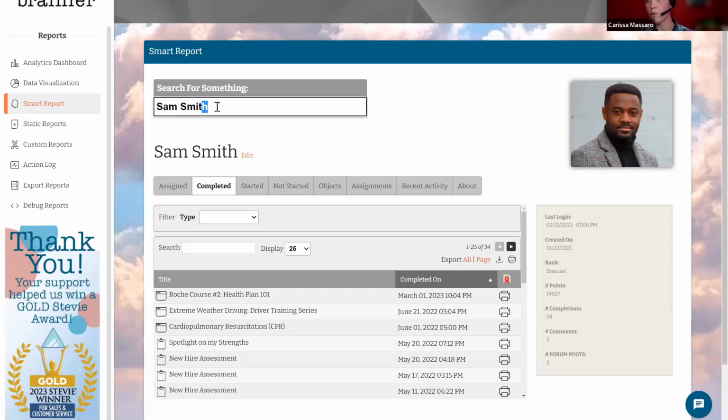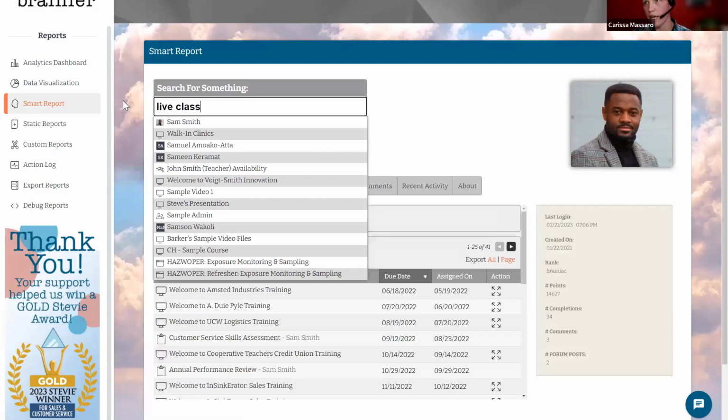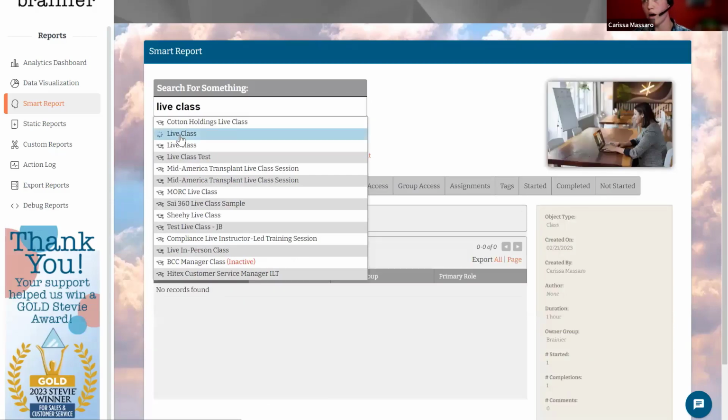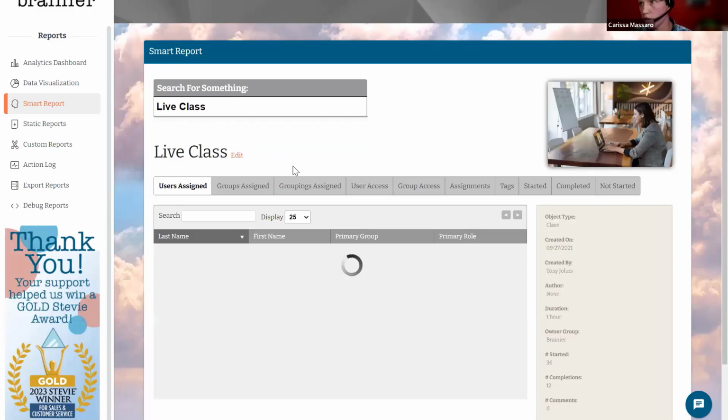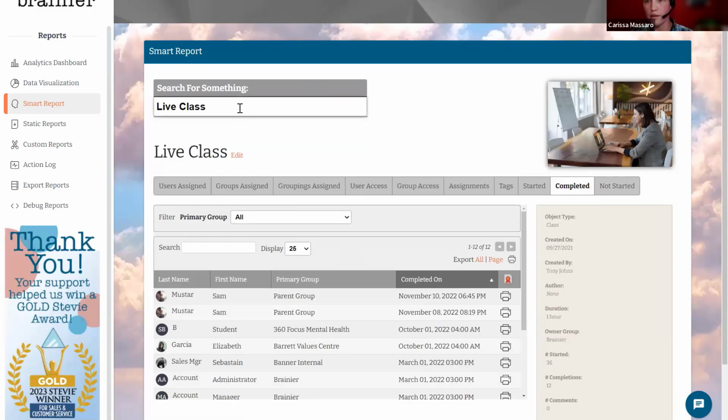They can also pull up, let's say for a certain certification class, right? Auditor came to town. I quickly need to see who has been certified. So just pull up that title. So I search for that name of the class, go to completed, and I can export the records, any learner that has completed that certification and provide that to the auditor. Nice. Nice.